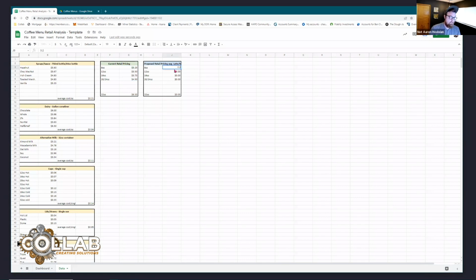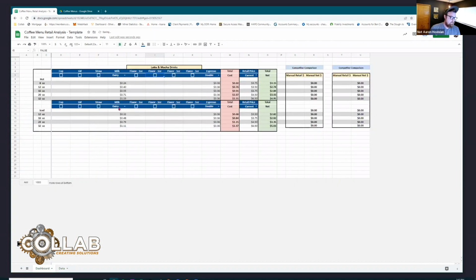Maybe I want to increase everything by a quarter. And I can go back here now and I should be able to see the difference between my current retail pricing and how much I'm netting if I were to actually charge what the customer needs. So let's go back to 12 months. There we go. So this is what I'm currently making off of this drink. But if I want to go to that proposed price increase, I can see that increase in the net profit as well.